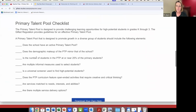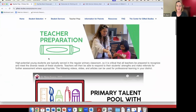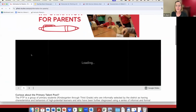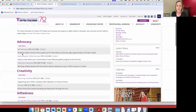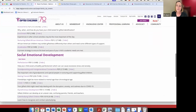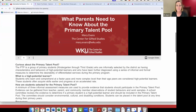Here's your health update. Check your primary talent pool and see if you are on board with where things should be. Your information for parents, again, Mary has her PowerPoint ready to go here, telling a little bit about it. And this right here is the link to the family tip sheets from NAGC. If you haven't been there before, there's lots of different things that you can share with parents, and obviously with people in your building, if you think that would be helpful.